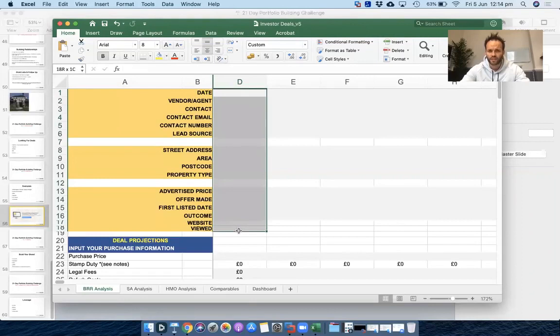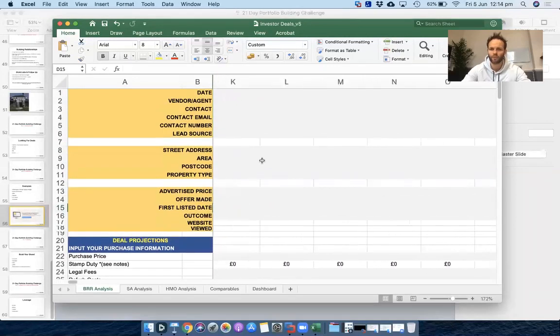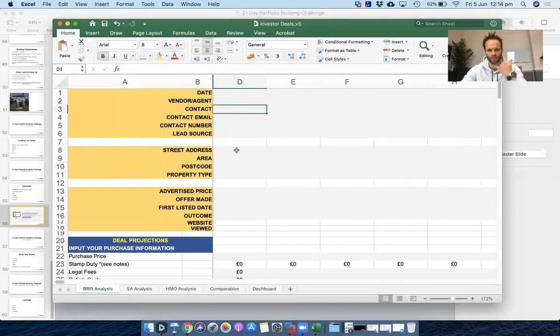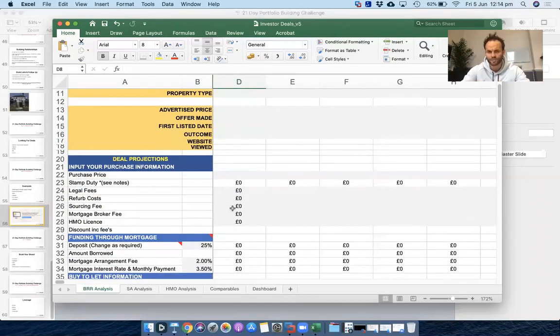Obviously, you can see here is all the information that we talked about a couple of videos ago. Make sure you collect the contacts, the emails, the lead source, what the property address was, what it's advertised for, when it was first listed, that sort of stuff. That's important data, because as you keep putting more and more properties in, this is where you go back to every 2 weeks and say, right, I'm going to contact that agent, that's their number, and you give them a ring. Is it still available? It's time efficient, and it works well.